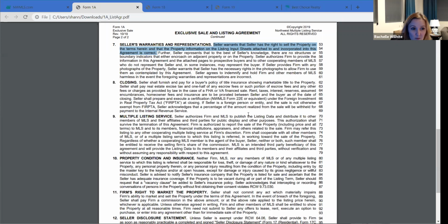It says the seller represents to the best of the seller's knowledge there are no structures or boundaries or information. There's a section on the MLS that talks about homeowner dues, CC&Rs, information on the input sheets that are not part of the listing contract. You need to have some way of acknowledging, the seller acknowledges that they represent that the property does not have these types of disputes or issues with their CC&Rs or that type of thing.